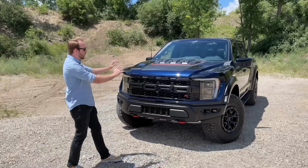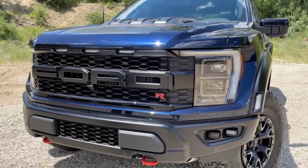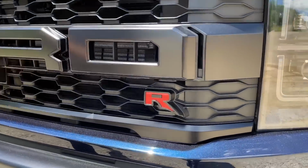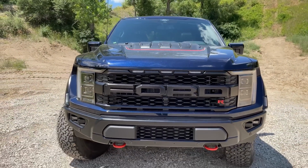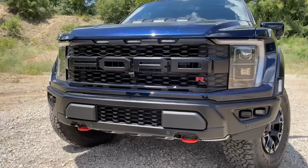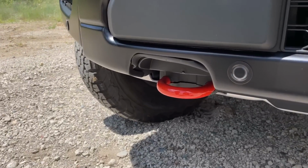So right in front here, you see that there are a few pretty obvious differences between this and a normal V6 EcoBoost-powered Raptor. The R is directly under the Ford in the grille, so you'll know it's an R coming at you pretty easily. But in general, everything has been blacked out in front, so you'll notice a fully blacked out front bumper, fully blacked out grille, and then there's a lot more orange accents too. You'll see the tow hooks down here are in code orange, just like the R.